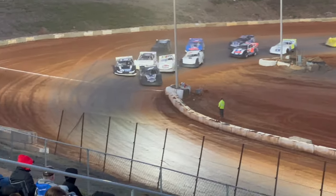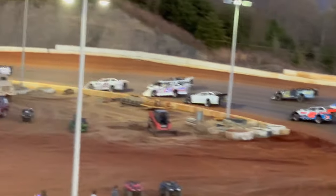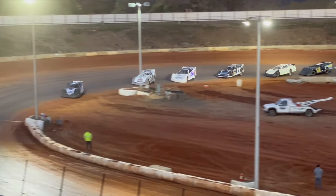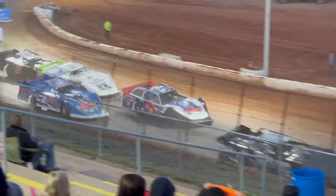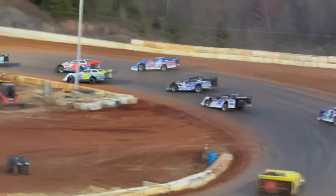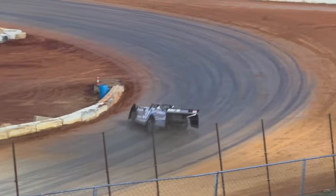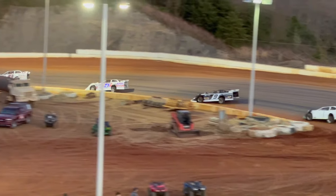Start for Siegel. Jordan's going to try to get underneath Jason George. So does Curtis Thomas. George falls to fourth. Jimmy Smith trying to make something happen on the outside, back in the pack. Just ain't a whole lot up there right now. Meanwhile, Siegel starting to pull away a little bit, followed by Brown, Curtis, George.